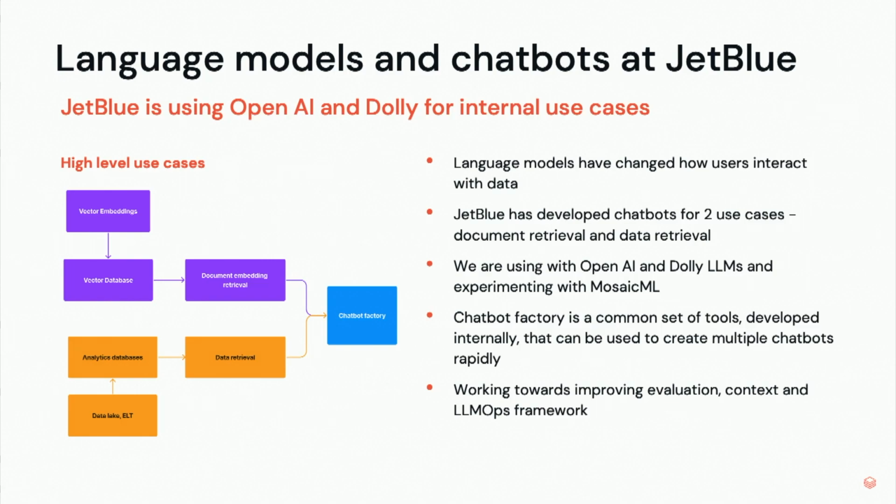The other use case is a little more expansive. So this ties into the digital twin, where our operational decision makers can use a chatbot instead of writing SQL queries to interact with the real-time status of operations or flights and so on. So Derek's going to talk a little more about that. But yeah, very interesting topic, right?